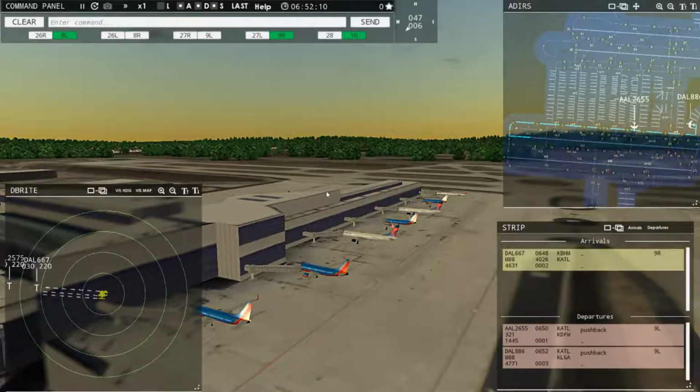Delta 886. So I'm pretty sure they won't do it that way.